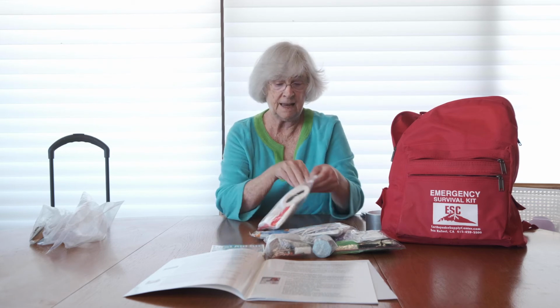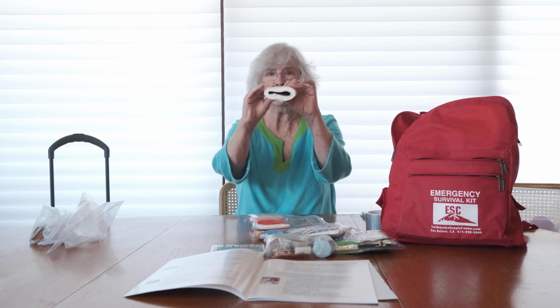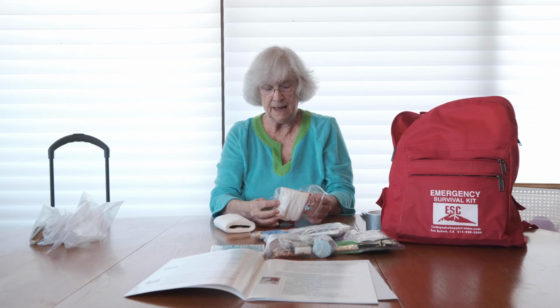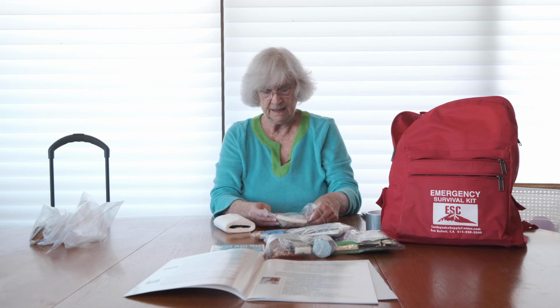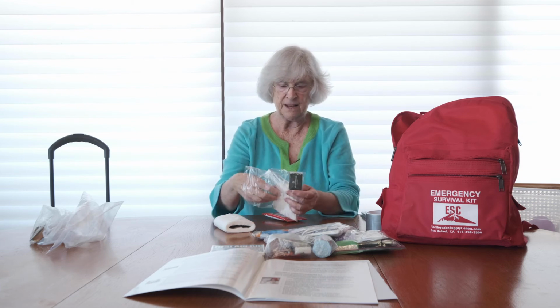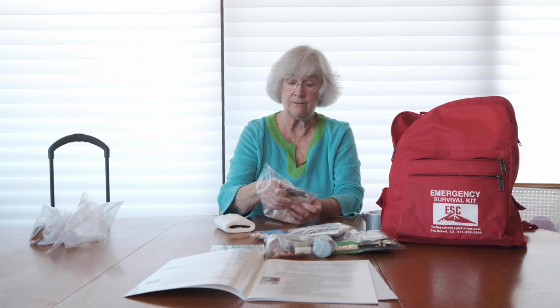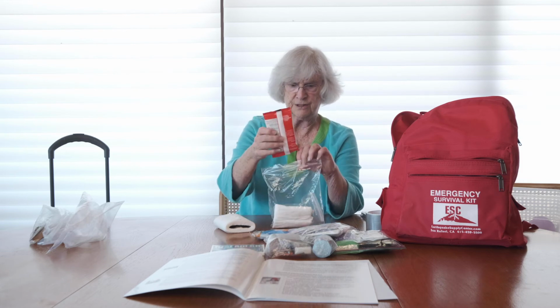Now, this did not come in the kit, but you want to add to it a toiletries kit. Basically what's in here is a roll of toilet paper that I have flattened, some antiseptic wipes, a bar of soap that I have put in a plastic bag so that when I use it, I can then have a place to put it back. And you may want to have some pads, and I've also added matches. That seemed just like a good place to put the matches.